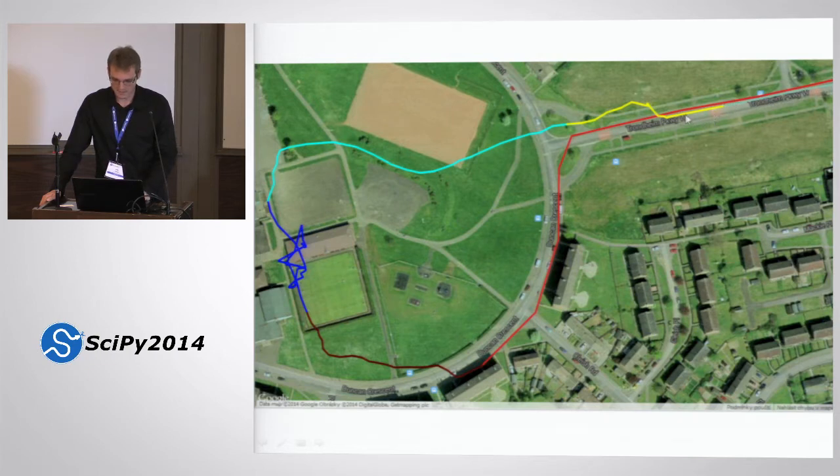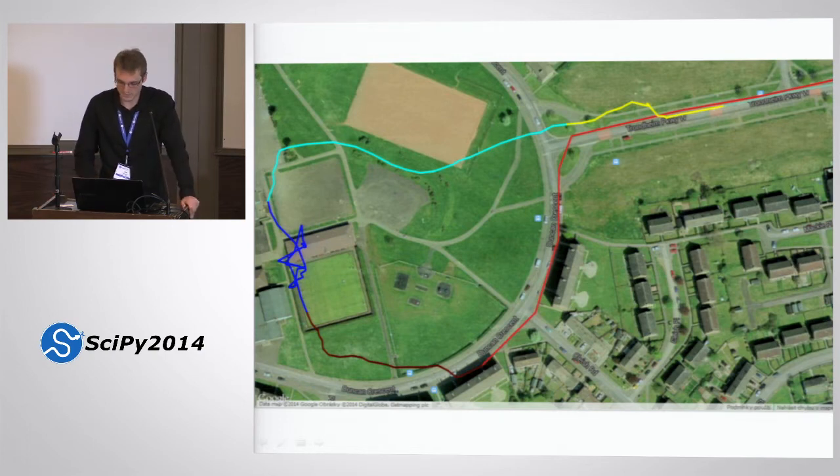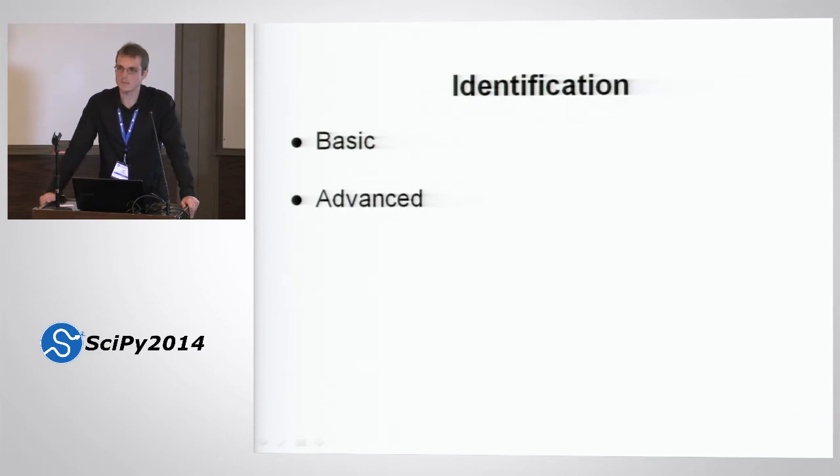Here, the user started walking, maybe continued here, then stopped here, I guess for a game, and walked here, got on in a vehicle, and drove off somewhere else. So we have the segments now, but now we need to automatically figure out what the user did. Basically, what I just said, what I implied, we need to somehow automatically create. So the next step is identification of these segments.